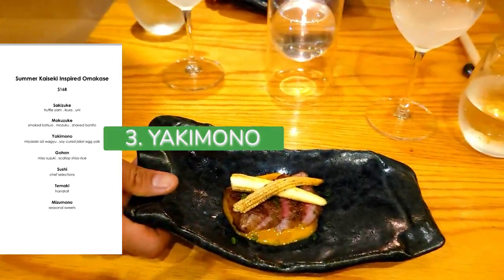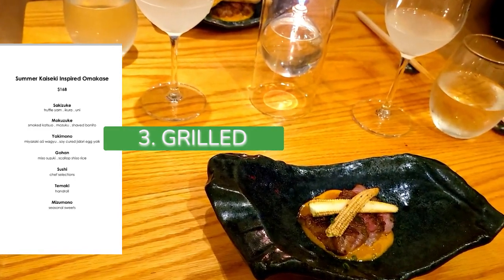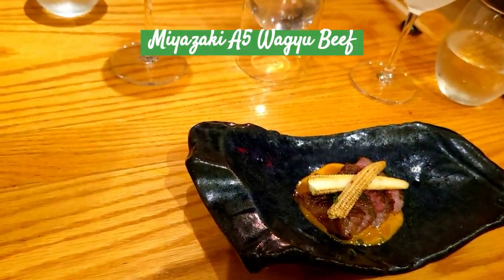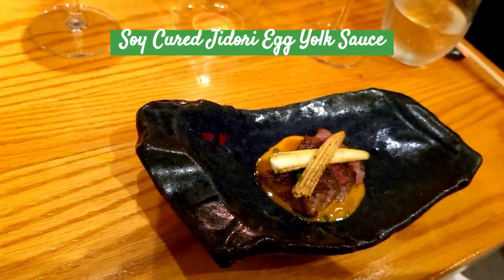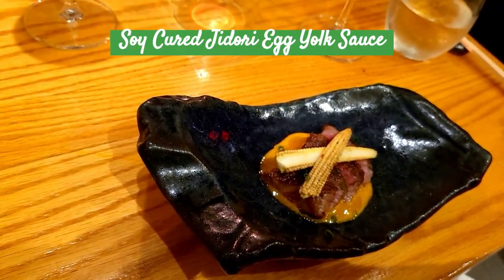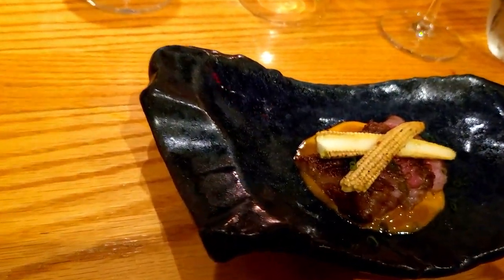Your yakimono course as your third real course of the season, served with our Miyazaki A5 Wagyu, finished up beef stock charcoal. Certain ingredients will be our dirty egg yolk sauce, and on top will be our baby corn, brushed with a little bit of miso butter.